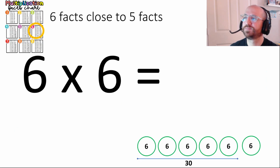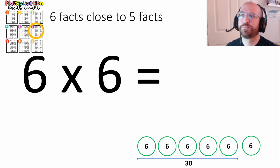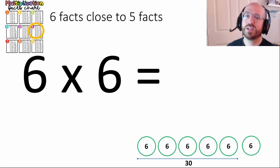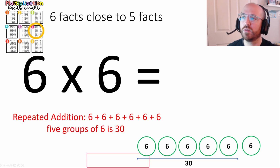Let's find out. Okay, 6 times 6. So for these ones, you know that 6 facts are close to 5 facts. So if the repeated addition is 6 plus 6 plus 6 plus 6 plus 6 plus 6, we do not have to count by sixes. 6, 12, 18. No, why don't we just start from a fact we know?